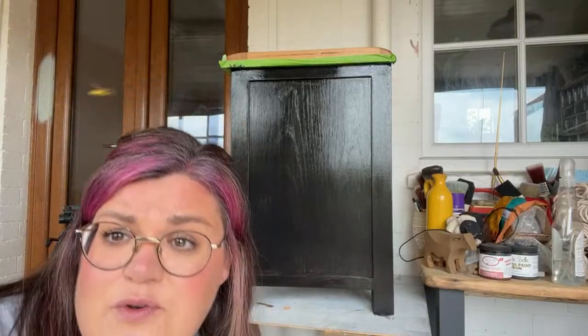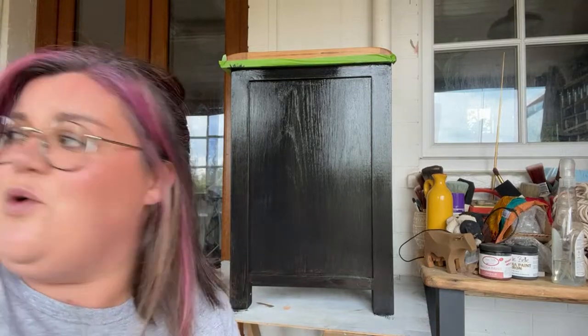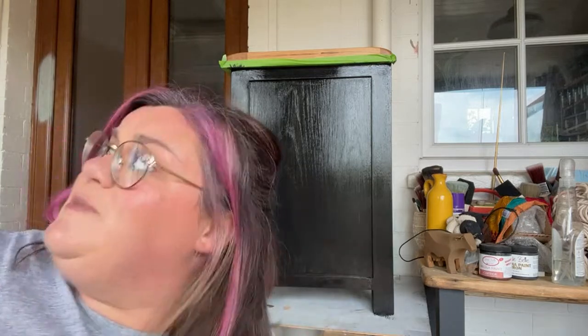Now we've got wildlife, we've got sirens, we've got peacocks, and I'm about to be attacked by a wasp. It's the pink hair, isn't it? He thinks it's a big fat marshmallow or something. Why does this always happen on my lives? Just here for the entertainment.